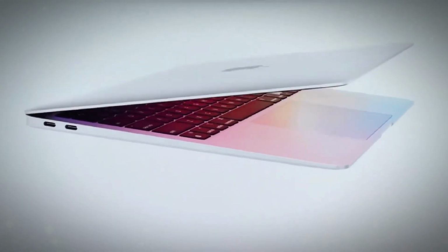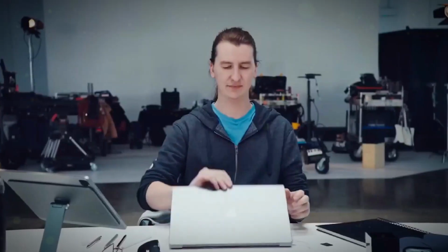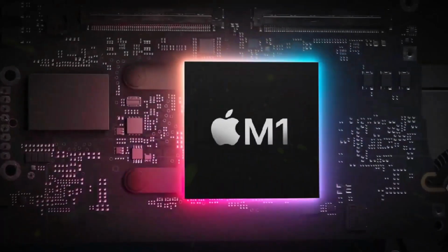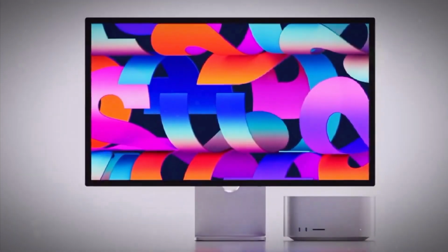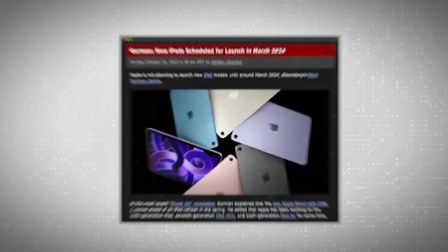Expected launch and market impact. The M4 MacBook Pro is expected to officially launch in November 2024, aligning perfectly with the holiday shopping season. This strategic timing allows Apple to capitalize on the high demand for upgrades during this period. Consumers now have several months to consider whether to invest in the new model.